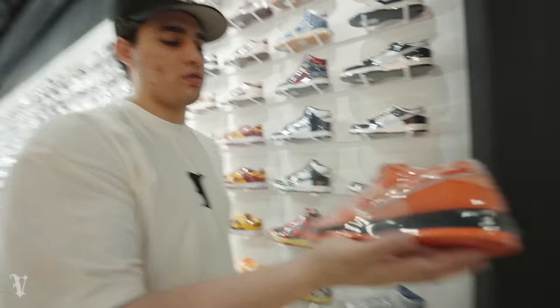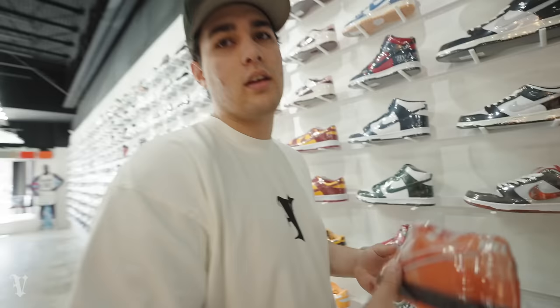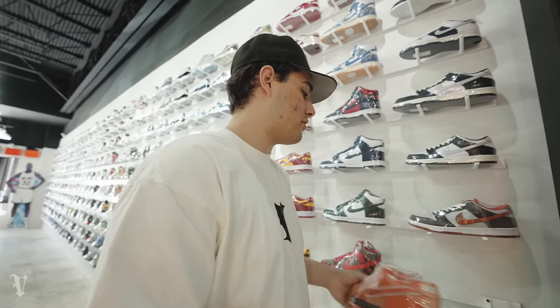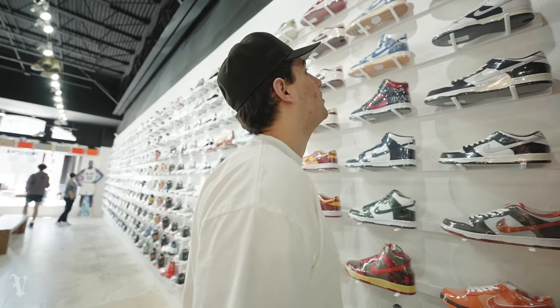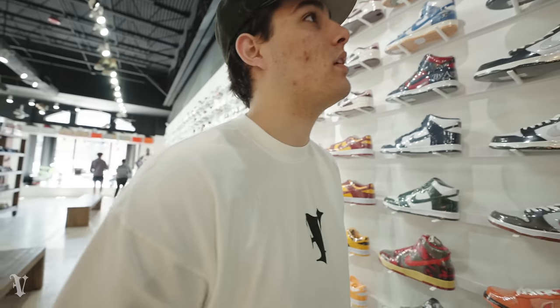Finally got another pair of orange lobsters in here. It's been a minute. This is one of the hardest shoes on the market. And with that Jedi buyout that I did, we got some skater dyes up there. Pretty cool. You don't see those very often. I think that's 2008, I believe, gold box.